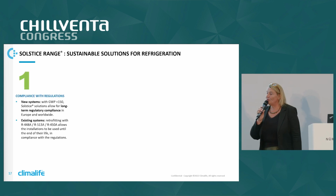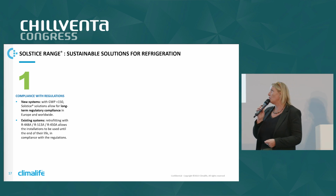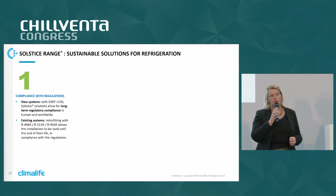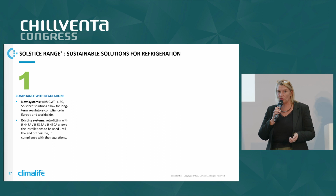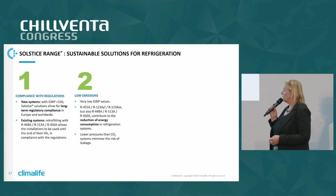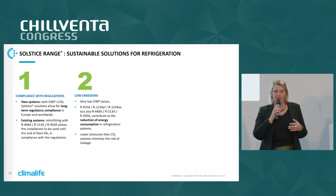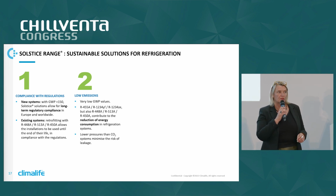Again. So first, when we choose a refrigerant, we need to be in compliance with regulation. As I mentioned, for new systems in Europe, we need to be in compliance with the F-gas regulation. We need to use a refrigerant with a very low GWP, less than 150. So we can propose, for medium temp, Solstice N71, and for low temp, 455A. The second thing, it's clear that we need to take care of the emissions. We have different solutions available, and of course, these solutions contribute to reducing the consumption of electricity.